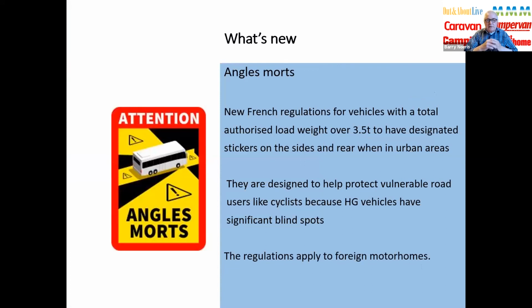Right, what's new? Well, the French are challenging us yet again, as they tend to. They've said vehicles with a total authorised load weight over 3.5 tonnes have to have designated stickers on the side and rear when in urban areas. And to be fair, it's good. There's value in it. They're designed to help protect vulnerable road users like cyclists, because HGV vehicles have significant blind spots. And we have checked the regulations do apply to foreign motorhomes. It's not just the French residents.